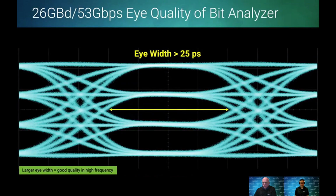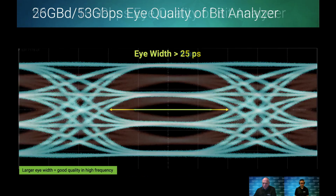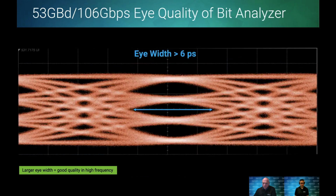BA4000 has excellent eye quality. The 26 gigabaud PAM4 eye width is more than 25 picoseconds, with a very clean crossing point. The larger eye width means the signal has good quality at high frequency. The 53 gigabaud also has very good quality. The PAM4 eye width is larger than 6 picoseconds. This is better than what the competitor can offer.